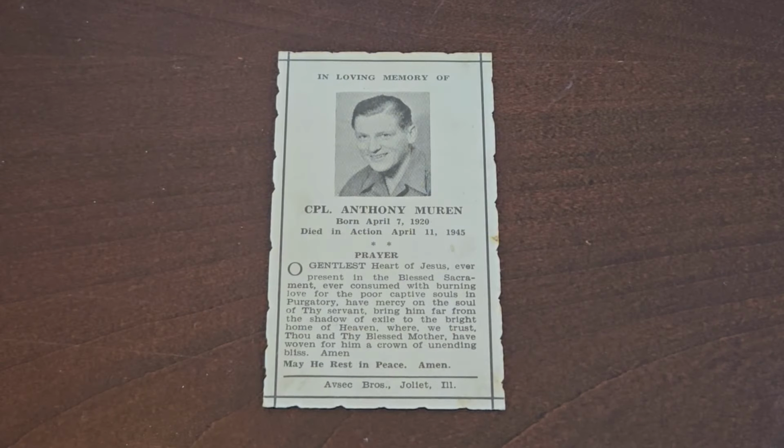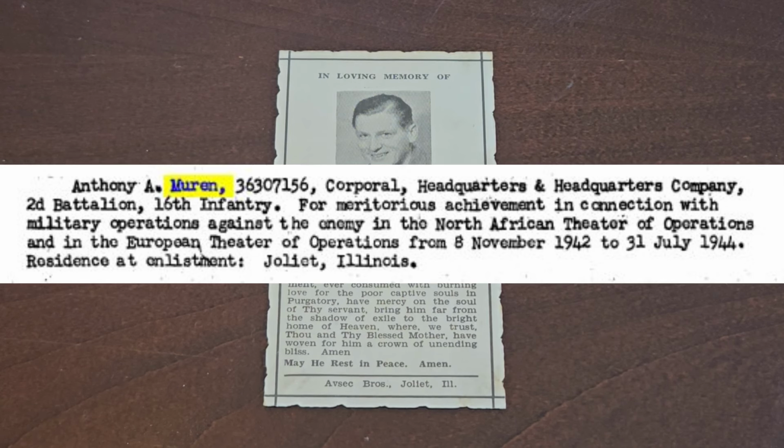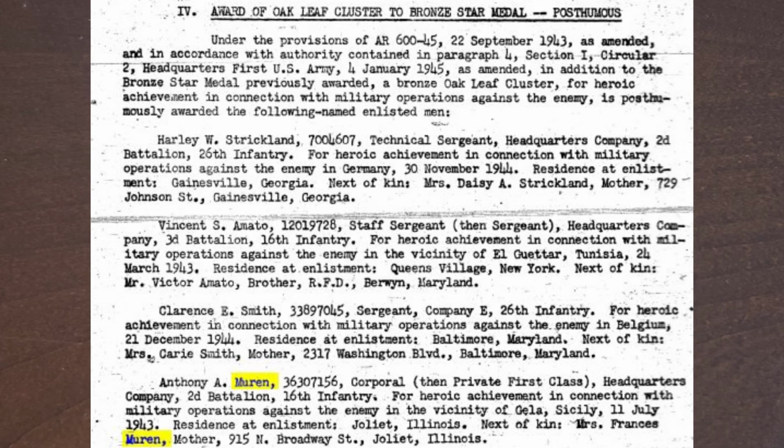Now, Buff here was actually decorated as well. Interestingly, he was awarded the Bronze Star for meritorious achievement in connection with military operations against the enemy in the North African Theater of Operations and in the European Theater of Operations from November 8th, 1942 to July 31st, 1944. And posthumously, he would actually be awarded the Oak Leaf Cluster for the Bronze Star, specifically for his actions against the enemy in the vicinity of Gela, Sicily on July 11th, 1943.